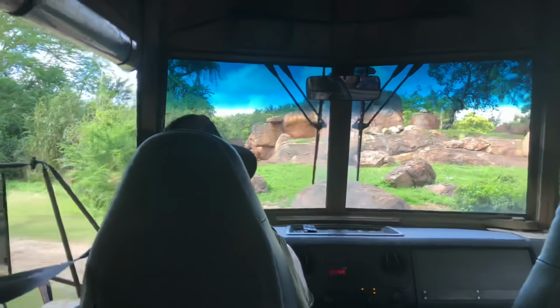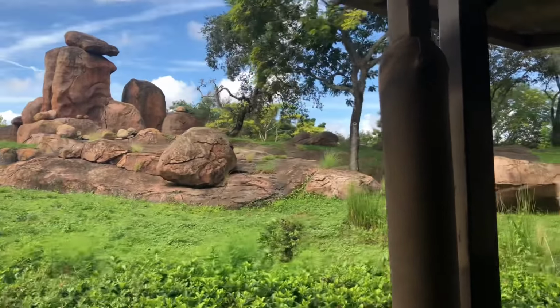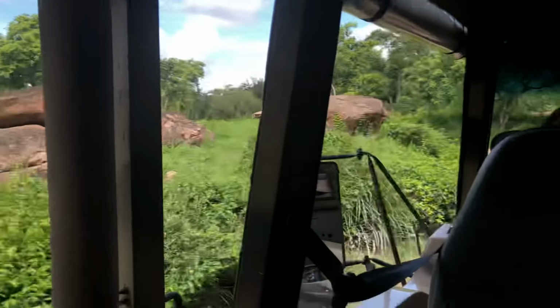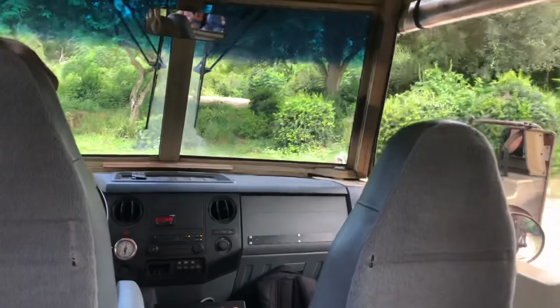Up ahead is the Kopi Rock Formation. This is a favorite hangout spot of some of our larger predators. Sometimes you can see lions over here on these rocks, but lions actually hunt at dawn and dusk, and they spend about 16 hours a day sleeping and resting. So they might be sleeping right now, but we'll still keep our eyes peeled for them.